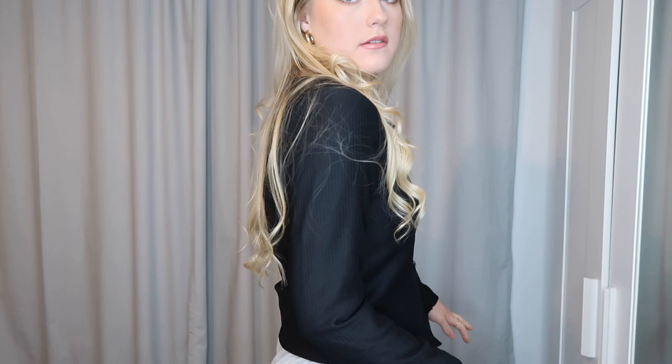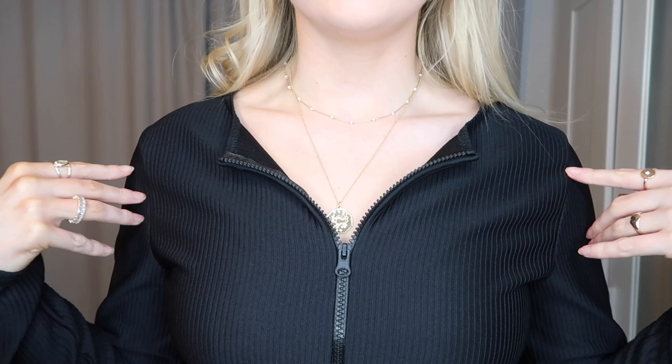Who knows? So I've got this top on now and I'm not wearing it with the most flattering bottoms because I have just got joggers on and I would wear jeans with this. But I just love it. I just think it looks so cool. I love that you can unzip it and have this on show.